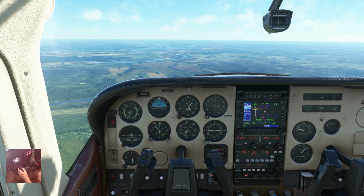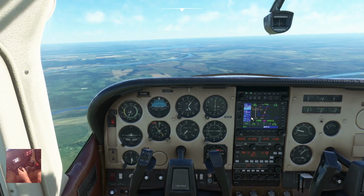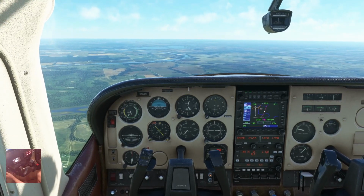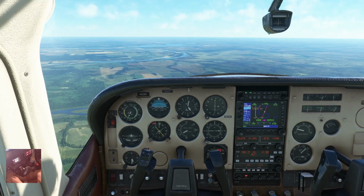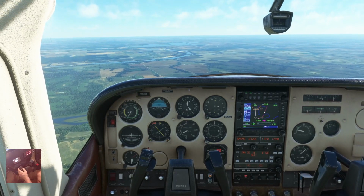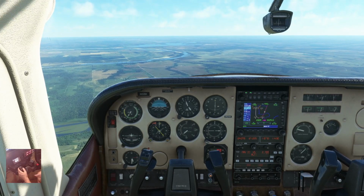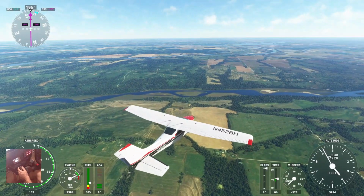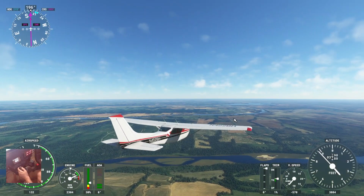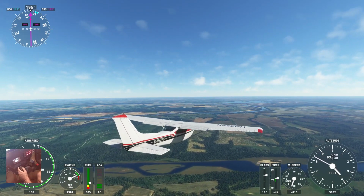Alright, you can see on the GPS it's got our turn programmed in here to turn back to the runway. Let's go ahead and turn on the landing lights. And let's go outside. Let's get 1 notch of flaps going. And let's put the gear down.